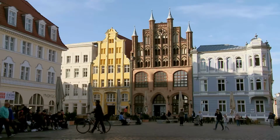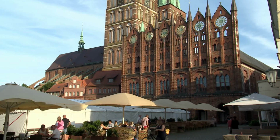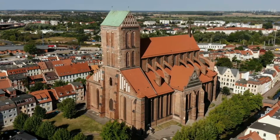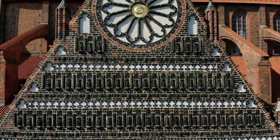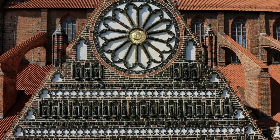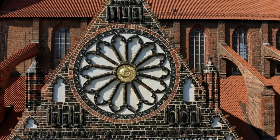The characteristic red brick became the building material of choice for ambitious Hanseatic cities. Brick offered a diversity we still admire today. It also led to a quite individual architectural style, red brick Gothic.